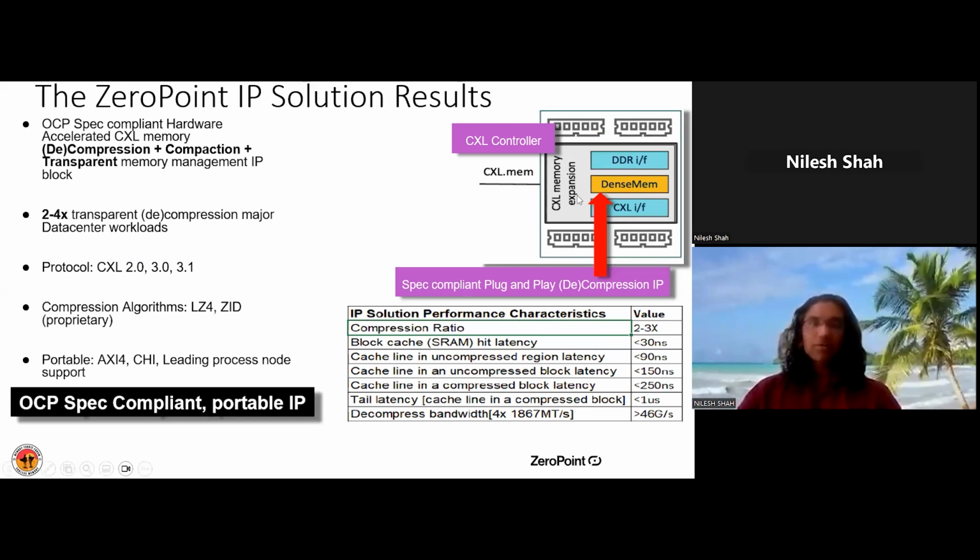The great thing about this IP solution is that it's not just an IP, it's a complete solution that seamlessly integrates into the CXL flow and offers 2 to 4x transparent compression decompression inline, which is what the OCP spec calls for. It implements not just the LZ4 algorithm, which is a requirement, but also the proprietary cache line algorithm, which offers the end customers the knobs they're looking for, so they can trade off latency versus compression ratio as and when they require.